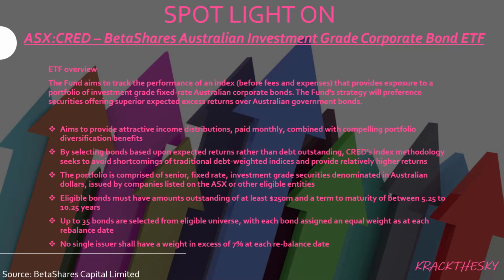Also combined with the compelling portfolio diversification, it gives you the benefit of diversification, I should say. Selecting bonds based upon expected returns rather than debt outstanding. CRED's index methodology seeks to avoid shortcomings of traditional debt-weighted indices and provide relatively high returns, which is what you want. Money in your pocket.